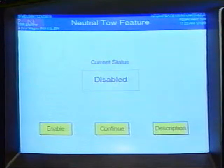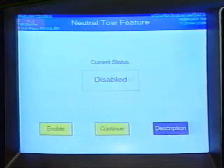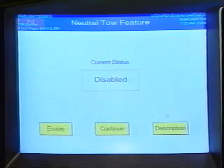This screen displays the current GEM module setting for NTF. The description button will give us a schematic, inputs and outputs, and functional description information. Selecting the Enable button will reprogram the module for NTF. Let's touch Enable.